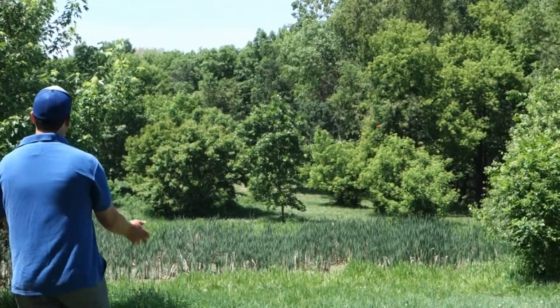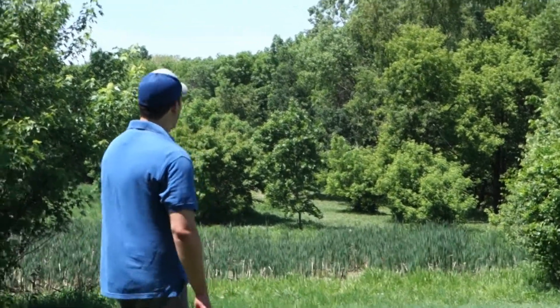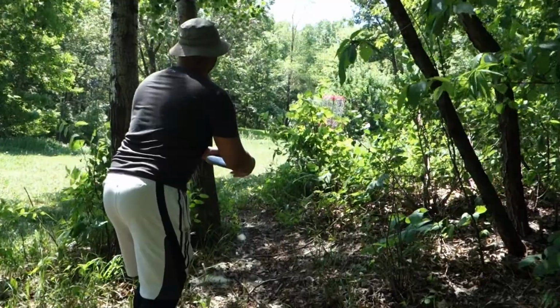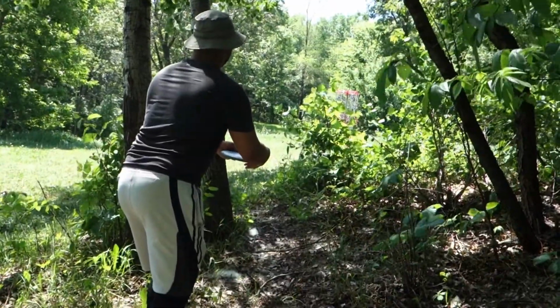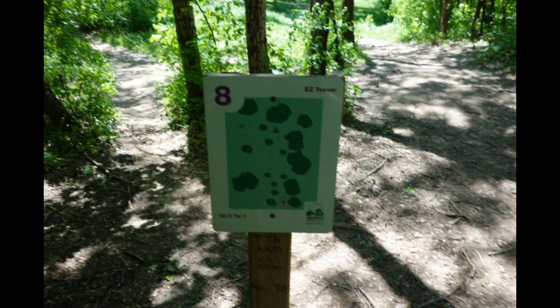But a hole like this, we hit a branch, unlucky, and just couldn't make the upshot between the two of us, so leaving ourselves 35-40 footers is not the end of the world. Even when it's breezy like this, we didn't have a lot of excuses for missing putts like that and taking fours, but I think we'll get better over time.